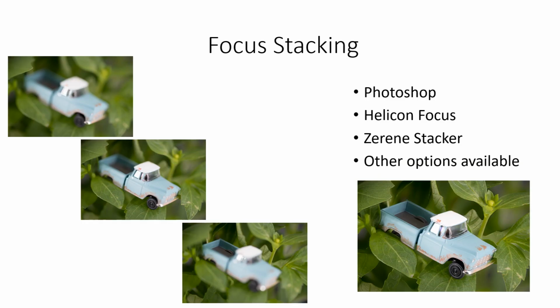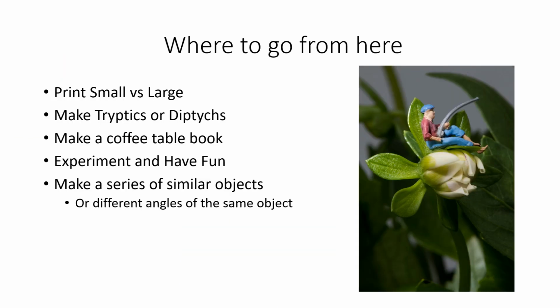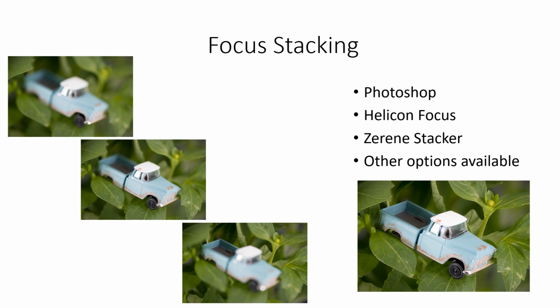Next slide. The last thing we're going to talk about is focus stacking. So what is focus stacking? It is taking multiple photos of the same subject with a narrow depth of field and then mixing them all together to get one image. We're going to talk about using Photoshop and Helicon Focus. There are some other options available, but those are the two that we have and that we use. So we have some videos that we're going to show you. Okay, let's get this video started.